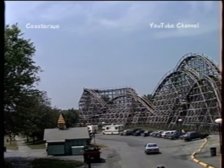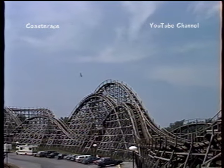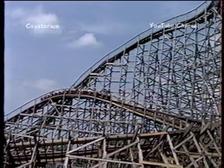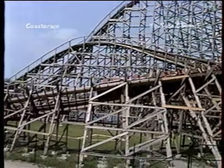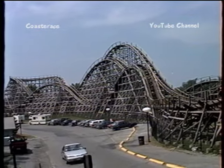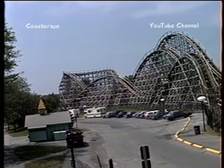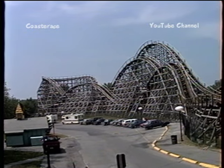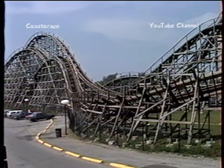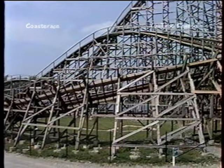Coming back around. Nice curve, real nice curve here. That is a Predator. It's worth the trip. We'll come around now and it'll come back into the station. Very good ride. The Predator at Darien Lake.